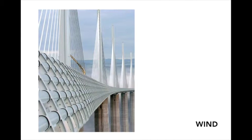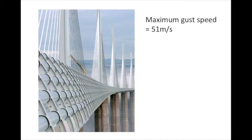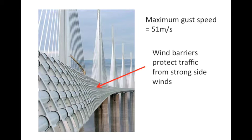The bridge is located in a valley, giving rise to funneling effects which increase the wind speed. The bridge is also susceptible to greater gust speeds due to its significant height. Extensive wind tunnel testing was therefore carried out during the design phase. The bridge is able to withstand wind gusts of 51 metres per second when operational and could withstand 90% of this value during construction. Heavy-duty windscreens are installed to protect traffic from side winds, as they reduce the effect of the wind by 50%, reflecting the speed of the wind found at ground level.